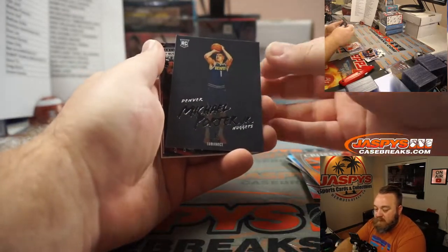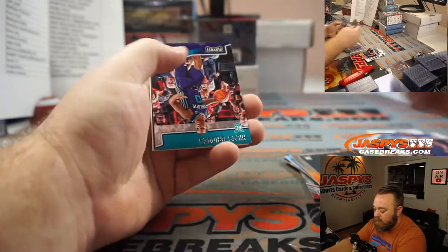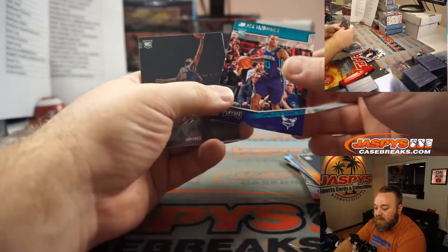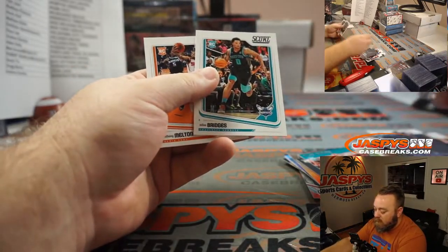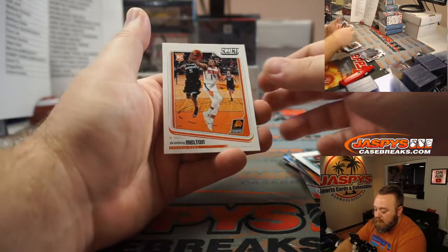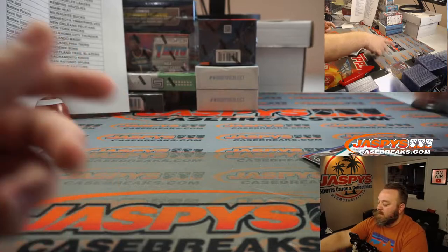Michael Porter Jr., Denver Nuggets, Daniel Guttenplan. Miles Bridges for the Hornets, Dan Oriol. Bridges again, and De'Anthony Melton. So no Luka or Trae yet.